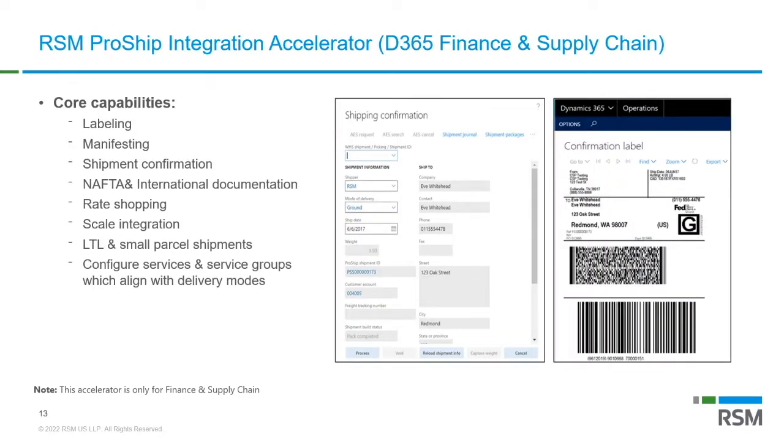Like I said, it's just a service, right? We still have to hook it into Dynamics 365. So one of the things that RSM has built out is a ProShip integration accelerator. We're calling it an accelerator. It is a full integration that works, but every single client is going to be slightly different in how they need to handle their communication with their couriers and those LTL carriers. That's where there may be some small changes, and that's why we call it an accelerator, not just a full-on third-party solution.